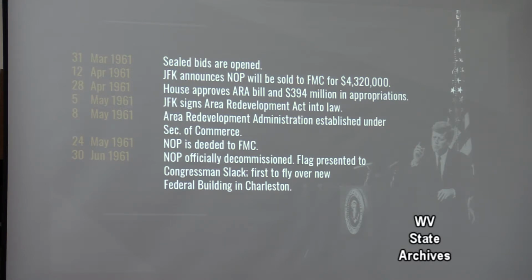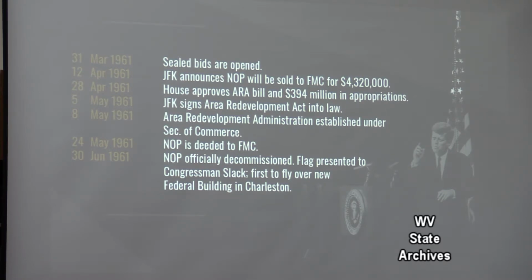Now, let's remember something here. The plant was built for $22 million during World War I, it's upgraded for another $55 million in World War II, and it's now being sold for $4.3 million. Even factoring for significant depreciation, this plant is worth well over $100 million in 1961 dollars, which likely means one thing. Kennedy wants to deliver on the campaign promise at any cost. He will not pass up an eager buyer, period.